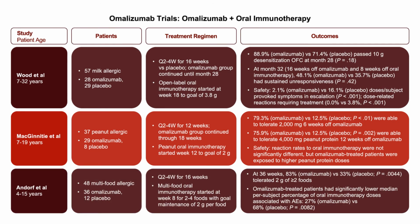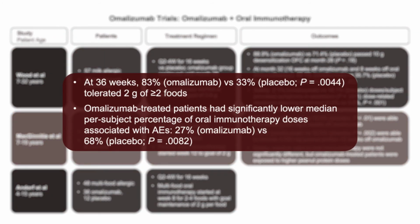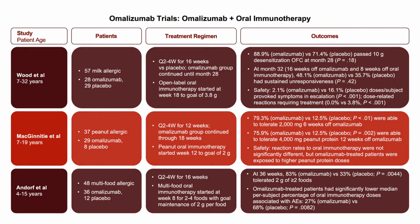looked at omalizumab in multi-food allergic patients, where patients were randomized to receive omalizumab or placebo plus multi-food oral immunotherapy in a combination approach. At 36 weeks, 30 patients, or 83% of those randomized to omalizumab versus 4% randomized to placebo, tolerated 2 grams of 2 or more foods. Patients in the omalizumab group had significantly lower side effects related to oral immunotherapy dosing.